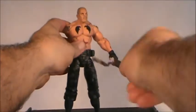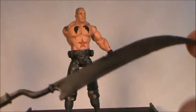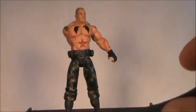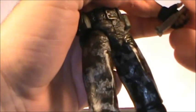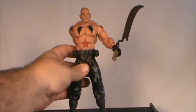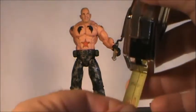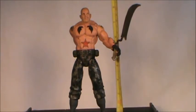He does come with the sickle here, which, again, is more like a sword, but it's sickle-ish, sickle-esque. Little hard plastic. You probably could snap it if you weren't careful. So what I'd like to do once I can get this in his hand is show a size comparison. I did want to mention how tall he is. Get my tape measure out here. He is just over 8 inches, probably about 8.5 inches tall. 8 feet. Yeah, I got an 8-foot action figure for $12.